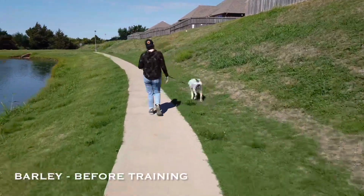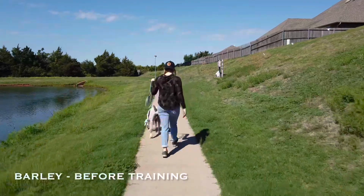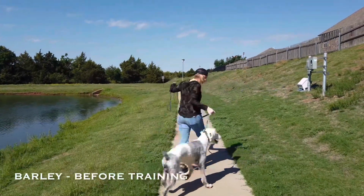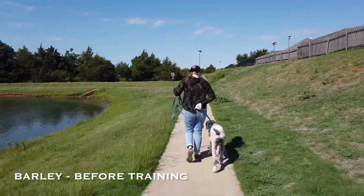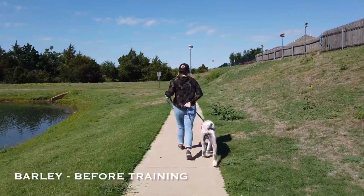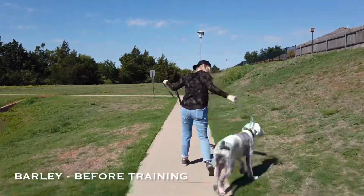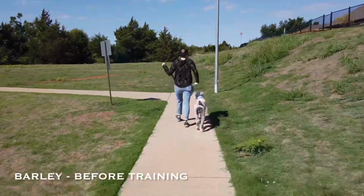He also wasn't walking in a very nice heel prior to training. He would pull on leash and was very against any leash pressure whatsoever. He would mark things or sniff things and just kind of try to do his own thing. And he was really lacking engagement. So I worked to teach him a right side heel per his owner's request.